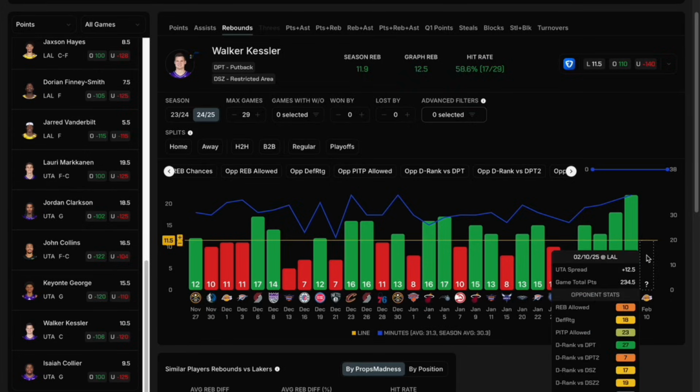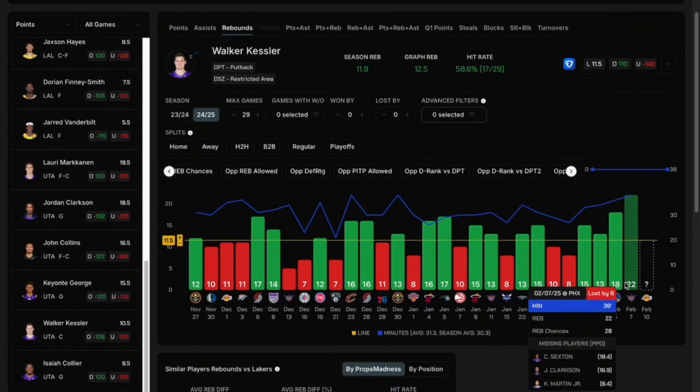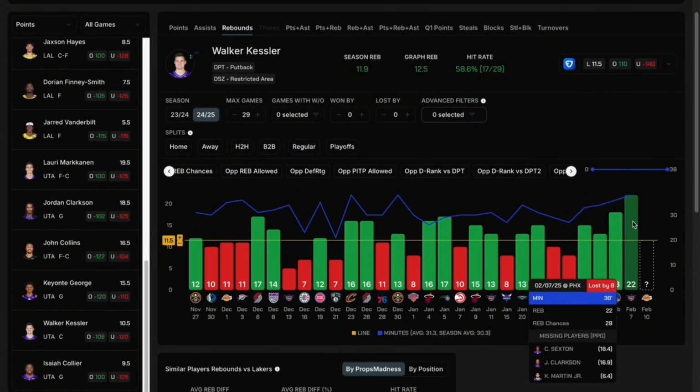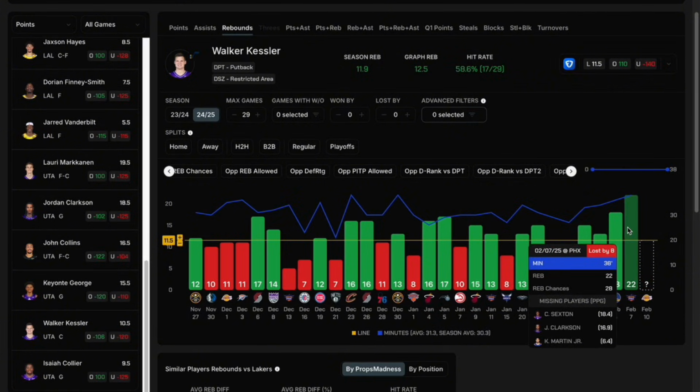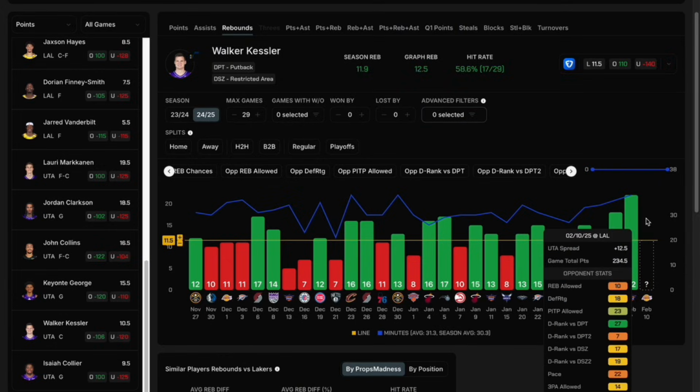But even at 11.5, guys, we've been cashing this line. The last time we played him, we won a massive $600 slip. He got 18 rebounds and he got 22 rebounds the next game. I think we played him again and he got 22 rebounds. So you can see he's been trending on the line. The matchup is not too bad. The rebounds allowed, Lakers are ranked 10th.